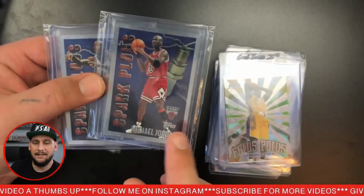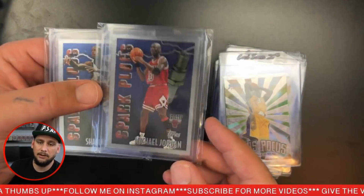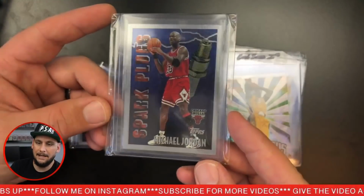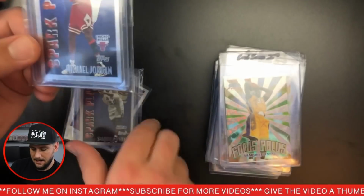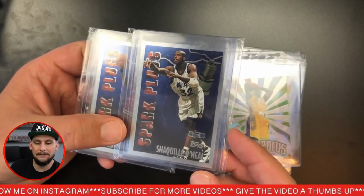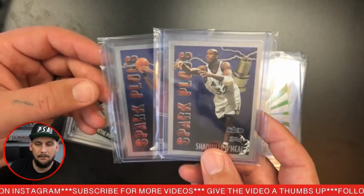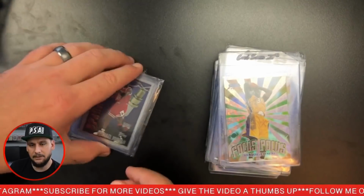Now, you can find the Jordans individually on eBay for 20, 25 bucks, which I think is a pretty good deal because check out how cool this card is. It's a Topps Spark Plugs, 95, early Topps insert, Jordan insert, and the Shaq as well. Not that impressive or cool at the time, or even now. People are not really buying them up on eBay right now, so there's plenty available. I went ahead and picked up the entire set for $38.